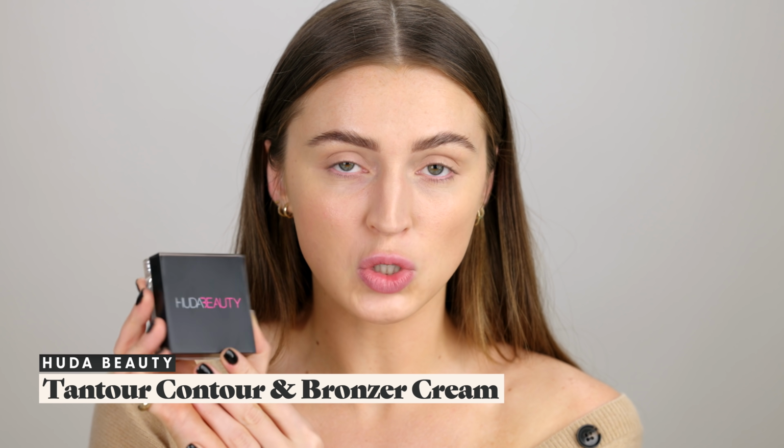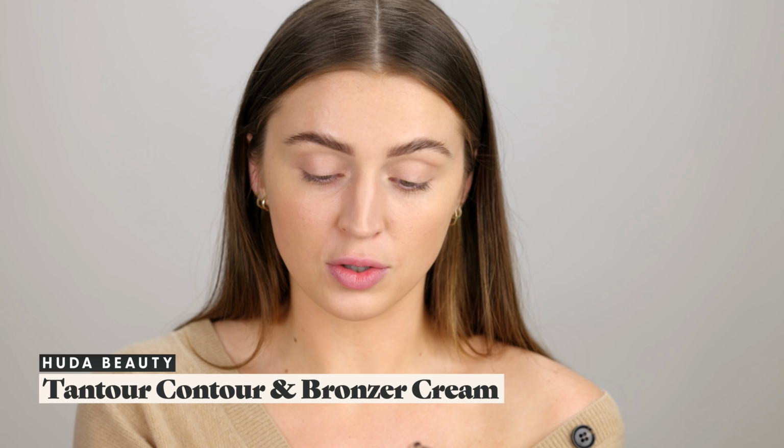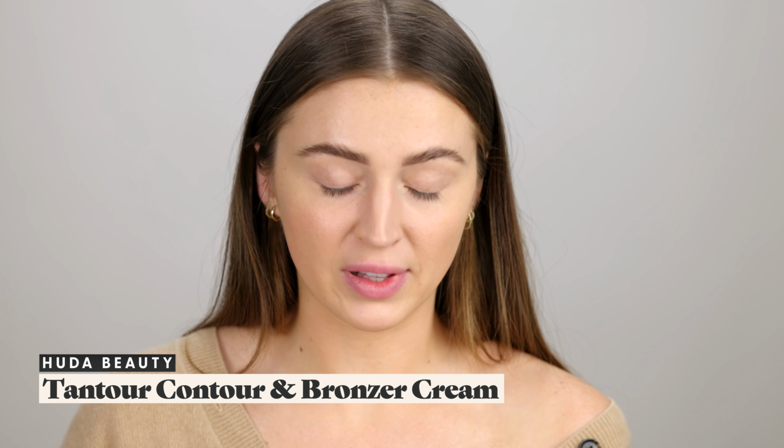I quite like it. I mentioned in a previous video that I had picked up the Huda Beauty Tantour Contour and Bronzer Cream. I have played with this a little bit. I do like that it is a singular contour product that is available.